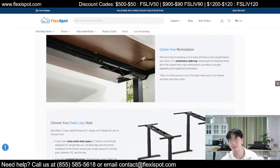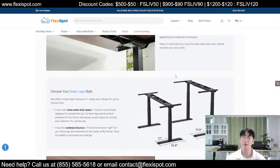Furry friends meaning pets. Okay, so now we have desk leg style. So we offer two major desk frames of C-shape and T-shape for you to choose from. If you want extra under desk space, C-frame is specifically designed for people like you. Its desk legs are structured backward to the frame, leaving you ample space for storing your cabinets, PC, and light. If you like centered structure, T-frame looks more right for you. Desk legs are embedded in the center of the frame, thus its stability is increased accordingly.